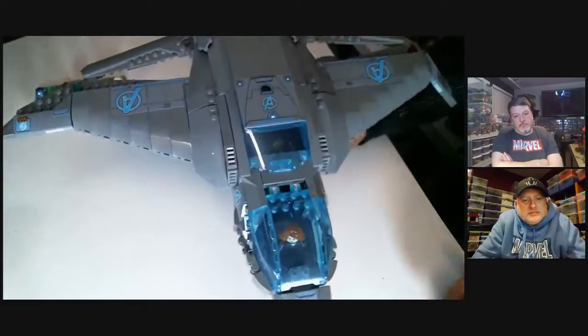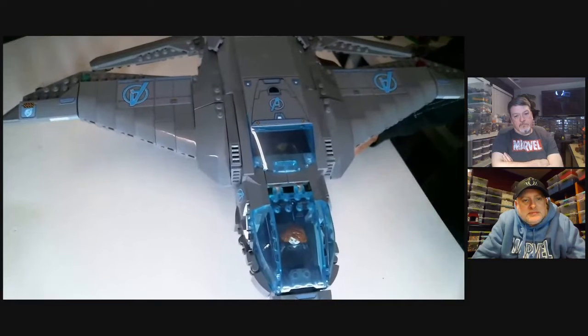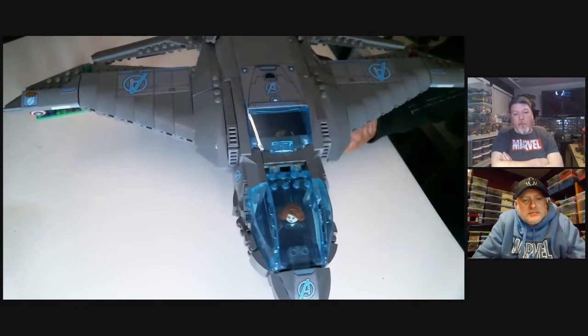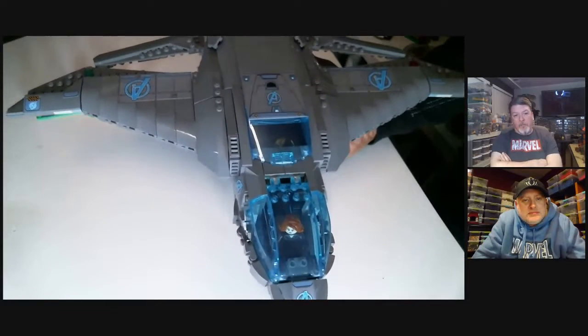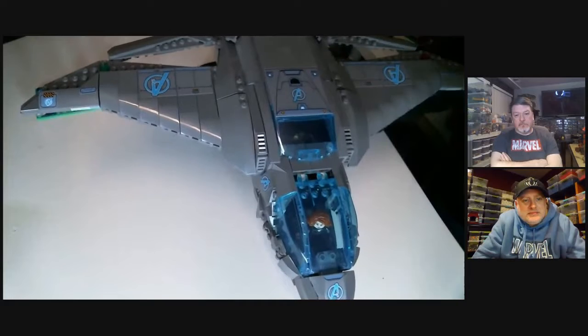Let me swing this around here. It actually comes with 2 sticker sheets. I was putting them together, talking to Jesse, and I'm like, yo, this is a lot of sticker sheets. This is a lot of stickers. It's like 2 sheets. And he was like, it's 2 sheets. And I'm looking at 2 sheets.